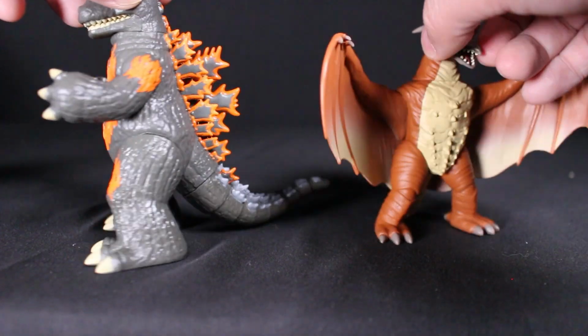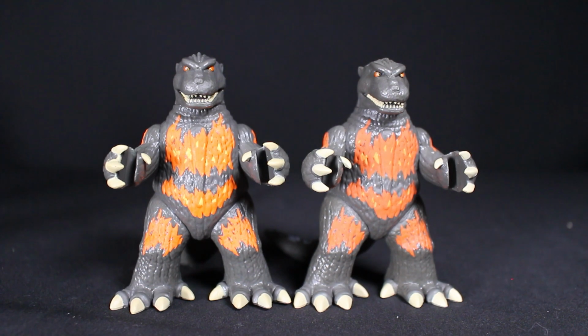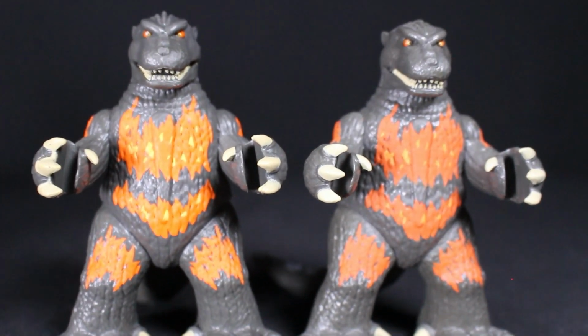And here's the Burning Godzilla. We're going to compare him to the original release. There it is. So which is which again?